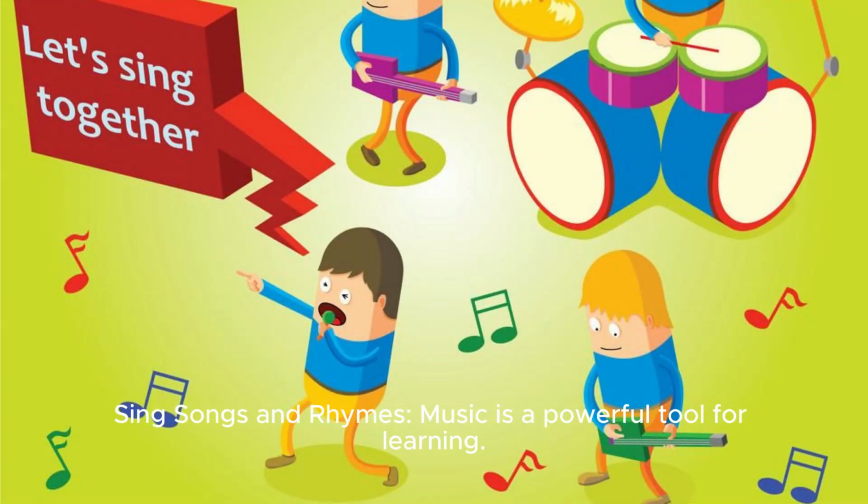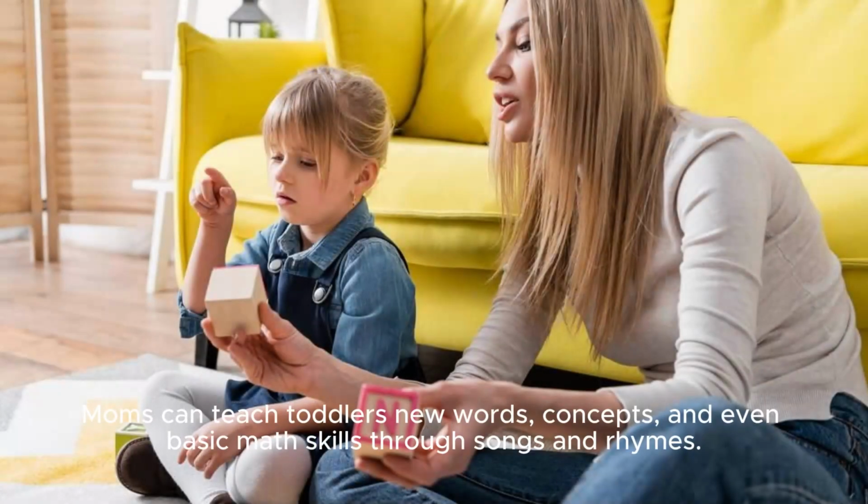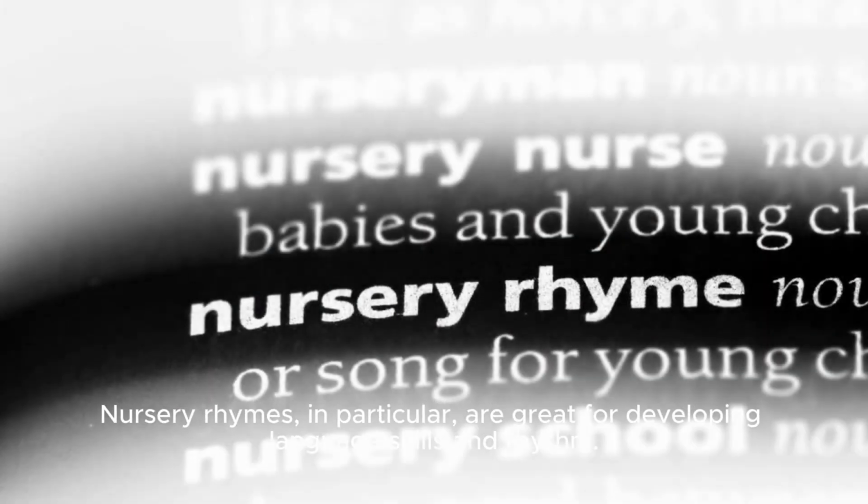Sing songs and rhymes. Music is a powerful tool for learning. Moms can teach toddlers new words, concepts, and even basic math skills through songs and rhymes. Nursery rhymes, in particular, are great for developing language skills and rhythm.